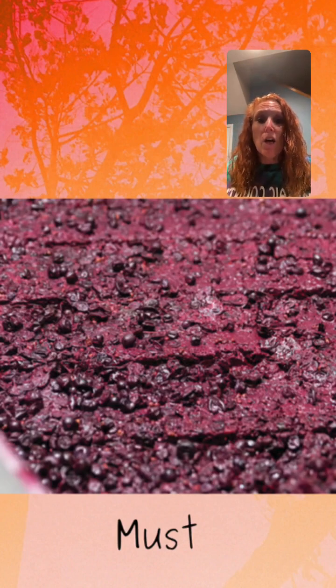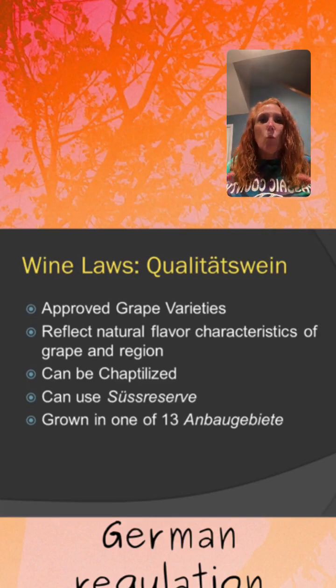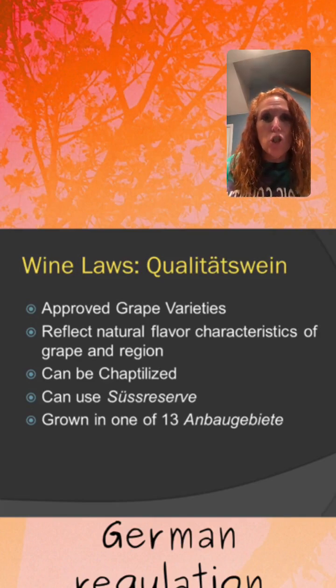The first one occurs mostly in Germany. Sussreserve, I'm going to say it wrong again, is a wine that is typically found, like I said, in the German regions.